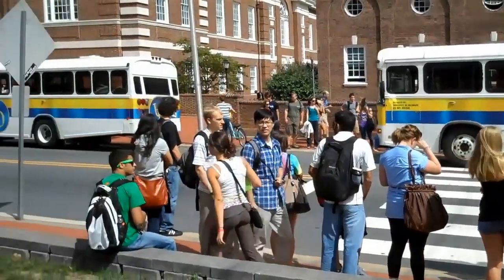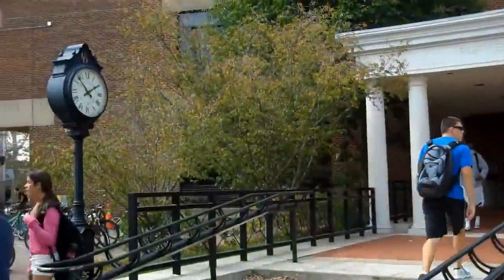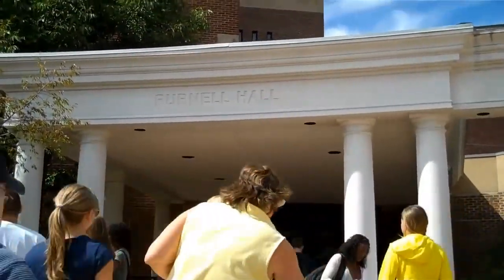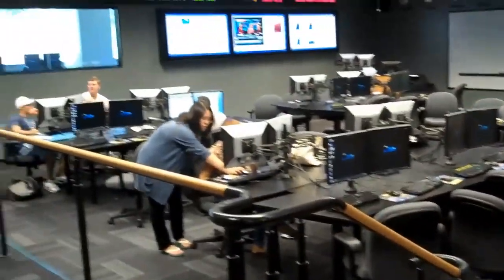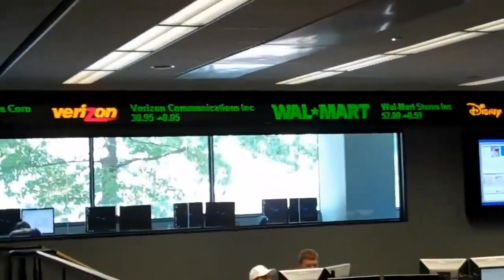Look at this busy, busy place. We're at the University of Delaware. Purnell Hall, location of the Business and Economics Departments. And here we are inside. Looks like a regular trading center. Place for a lot of action with that ticker tape.